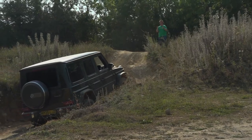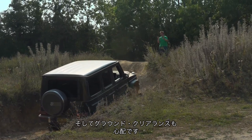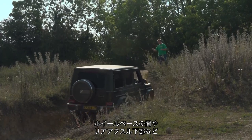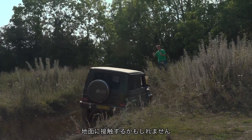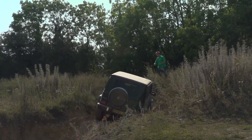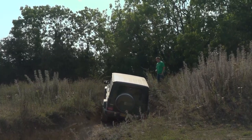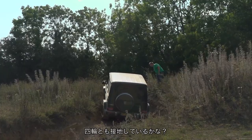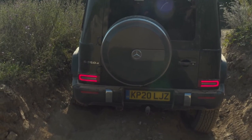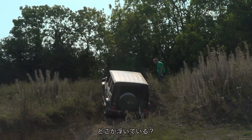Straight-ish, he says. And I want to see if any of the wheels come off the ground and also whether we run out of ground clearance either under the car, between the wheelbase, under the rear axle, wherever we may run out of travel. Have I got any wheels off the ground, Storm? Are any wheels off the ground?